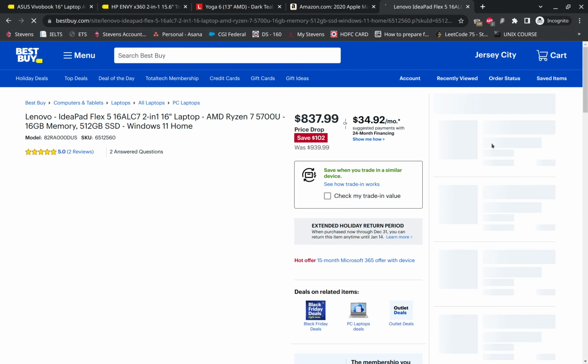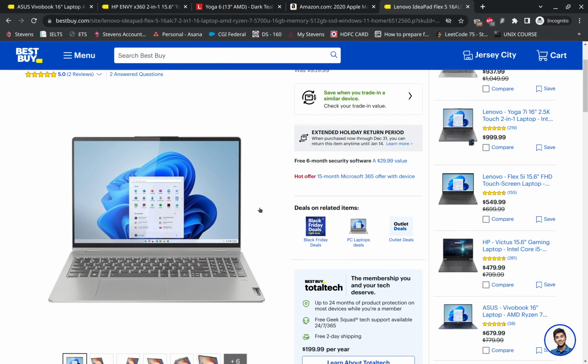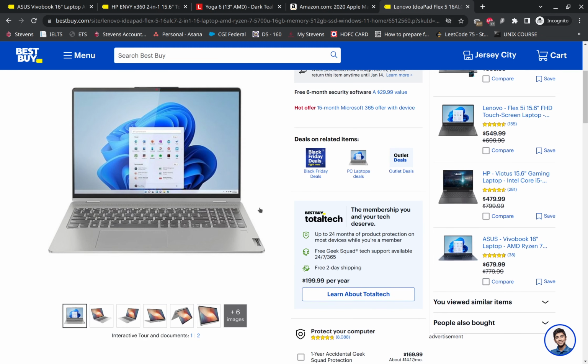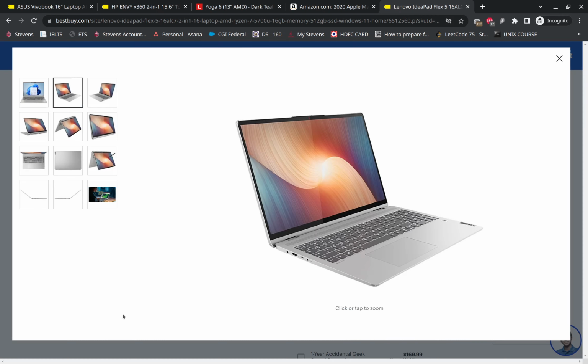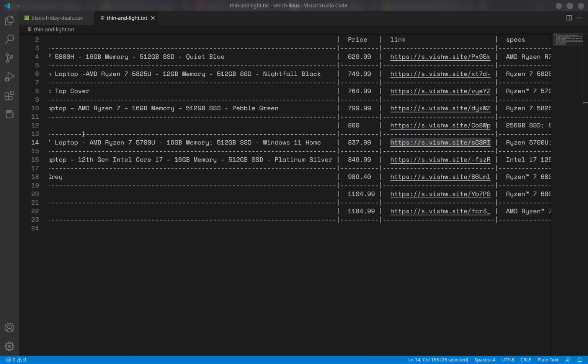And I believe this is there on Best Buy. The looks of this laptop are very appealing for me at least. This looks sexy in this ash gray color. Almost all the laptops in this list have a 16 by 10 aspect ratio at this point, but I just like the color combination of this laptop. Looks are subjective. I leave what kind of laptop you would want to yourself.